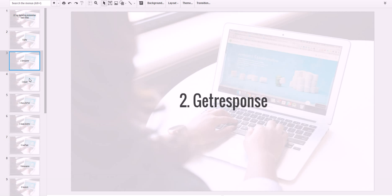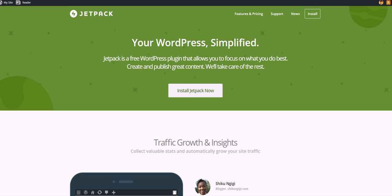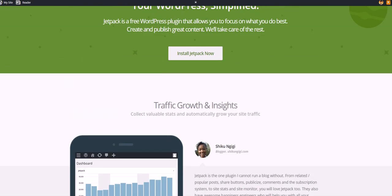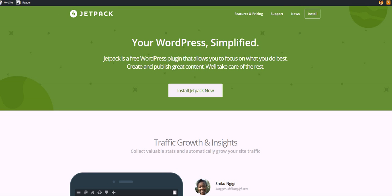Number three, we have Jetpack. Jetpack is great if you have a WordPress site. Jetpack is kind of an all-in-one tool suite for helping you automate a lot of the marketing and analytics of your WordPress blog. So it helps you automatically share your blog posts when they're published. It allows you to look at a lot of analytics. It allows you to have social share buttons, and all kinds of stuff is included in Jetpack. And it even has like a mobile theme and things like that. So it really covers a lot of your bases if you're a WordPress blogger.